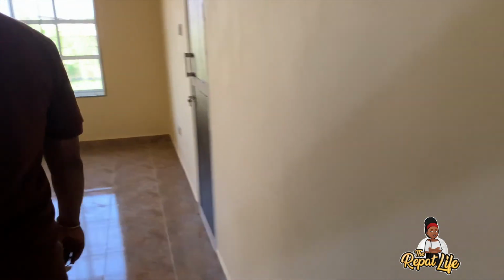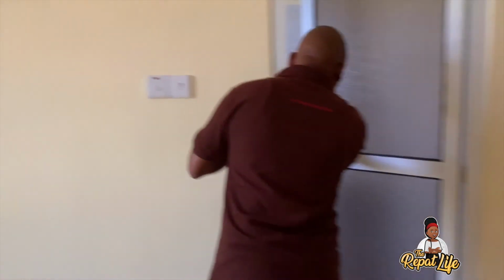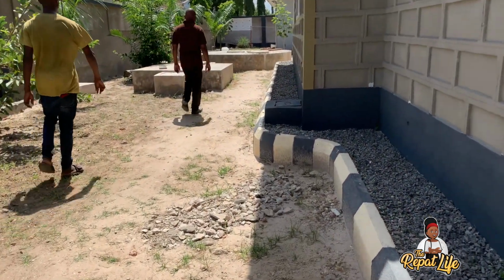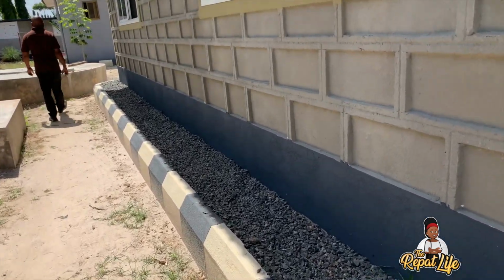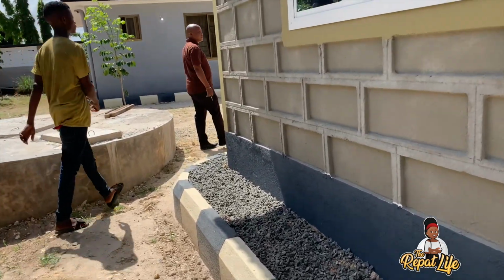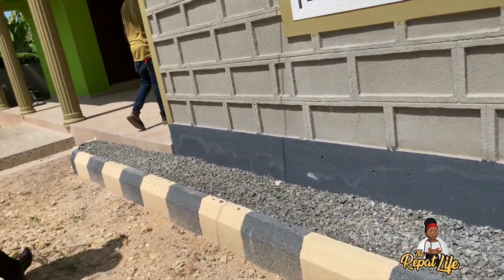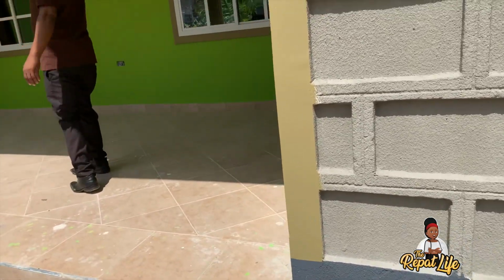Oh, this is a bedroom. Oh, so they haven't put air conditioning in yet. Okay. Another toilet, okay. Oh, shower, okay, so that's okay. Dang, look, they got columns and stuff. This may be worth that one.